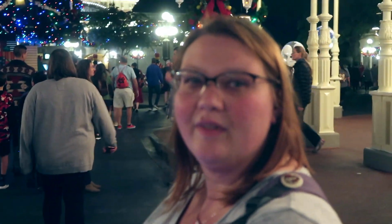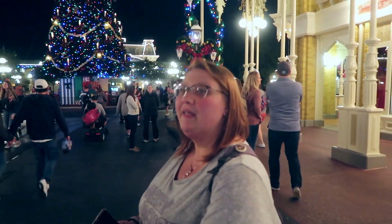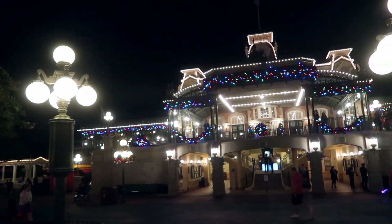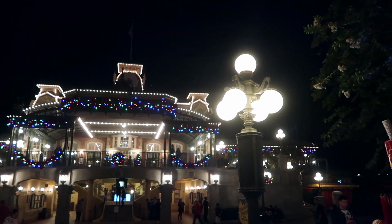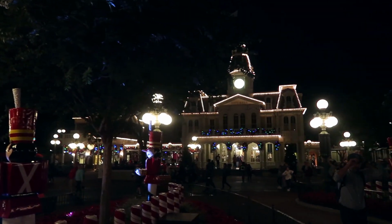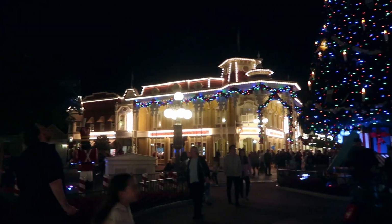Okay, we need to get the stuff we bought, and then we start the journey back to the car, which is an adventure in itself. Also, the train station looks awesome decked out. Kind of missed riding the train. It's down because of Tron construction. But Main Street looks like a festive place to be. I would want to live on Main Street in Town Center, if I had to, I would.